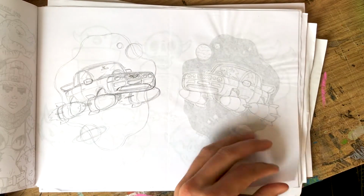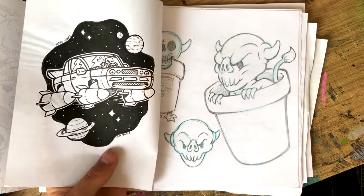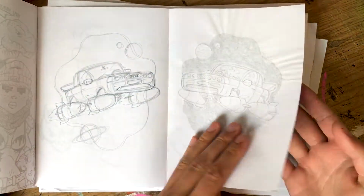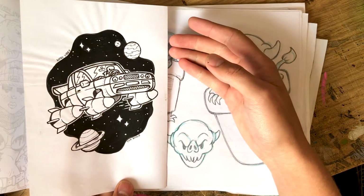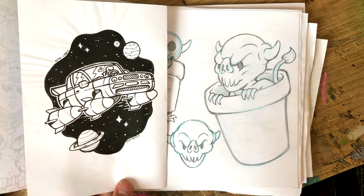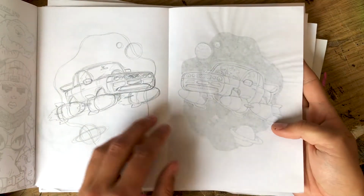Bit of futuristic car going on here. I think I was getting into like a retro future style at the time. It's a way to save some paper, just by the way. I wanted some Astro vibes. Not really sure why, but I just thought it'd be kind of cool to see a car with rockets on it. Car with rockets? I mean, what else do you want to know?